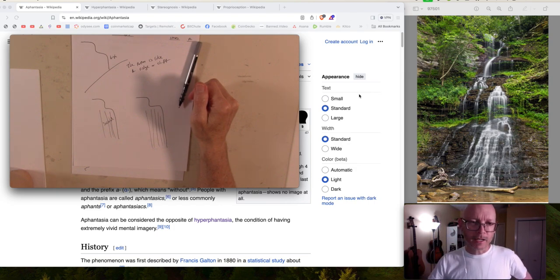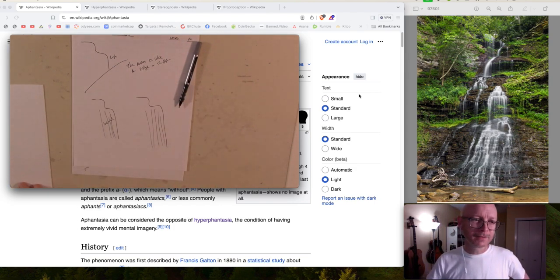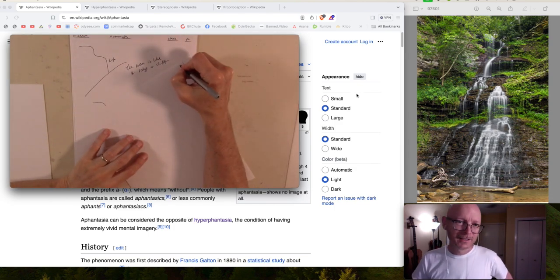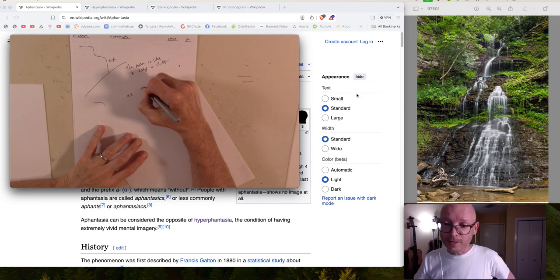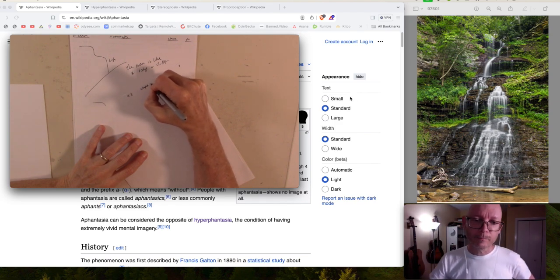I have a cat scratching at my door. There's a cat scratching at my door. Oh well, distractions, you have to learn how to deal with them.